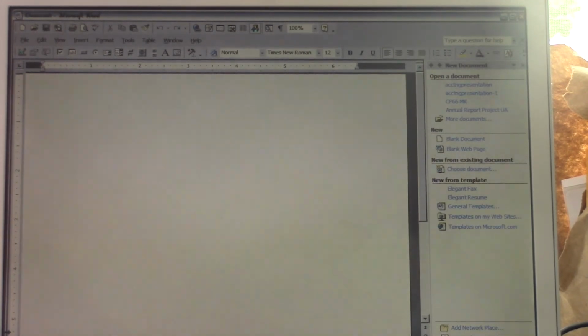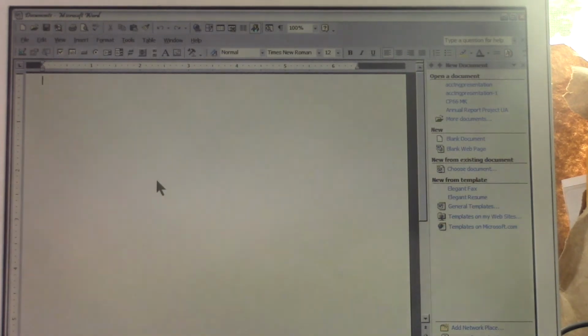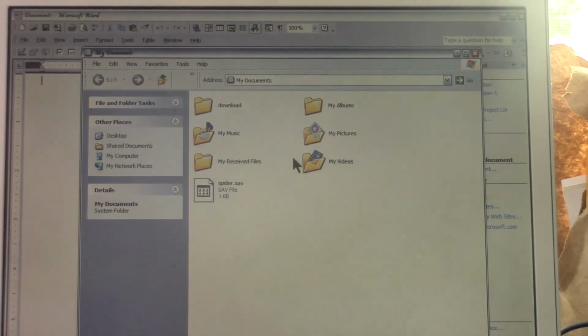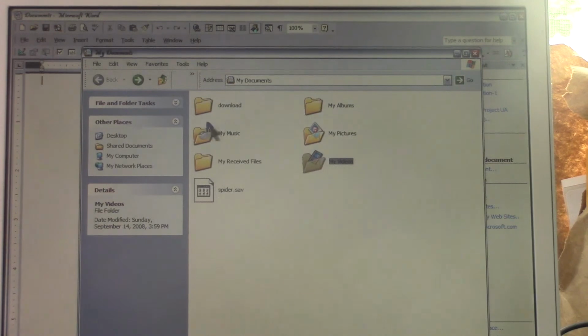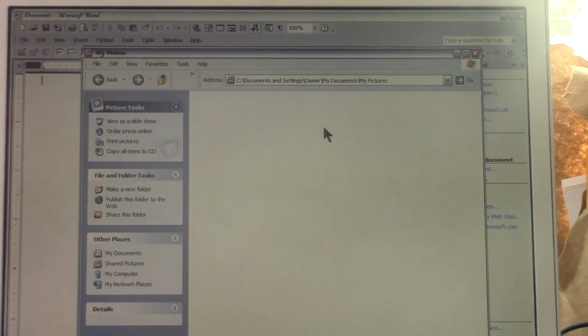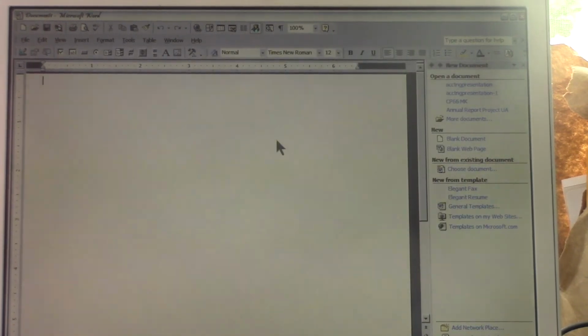There's some recent documents, but I didn't see any personal documents on the desktop. Oh yeah, there's a Spider Solitaire save file. Yeah, it looks like they cleaned out most of their personal documents, so at least they tried to wipe their hard drive. Looks like they had iTunes installed on here at one point.